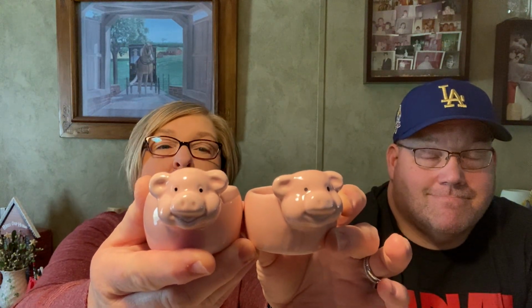If it sells, okay. Then they had these adorable little egg holders that were pigs. And I'm like, how stinking cute are those? Those were $3. And so these are going on the eBay store. You can find those if you're interested.